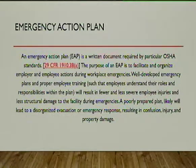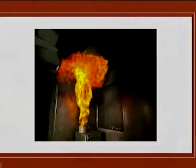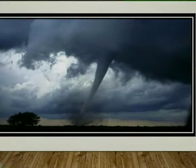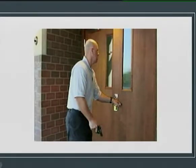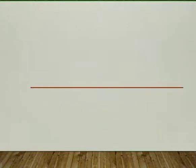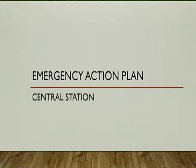Emergency Action Plan, or EAP, is a written document required by OSHA. The purpose of an EAP is to facilitate and organize employer and employee actions during workplace emergencies. If you are at Central Station and you're faced with a fire, weather emergency, a medical emergency, or an active shooter situation, you would need to follow your emergency action plan for Central Station.